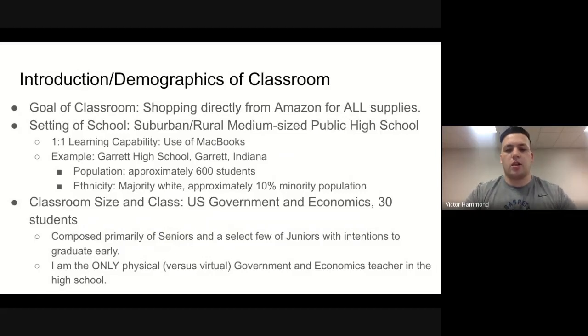The class that I would be teaching and the size of it is U.S. government and economics. It's a junior or senior level course, and there's approximately 30 students in each of those classes. The way the school works is they run on a block schedule. So these blocks are 85 minutes a day. So they are very long.